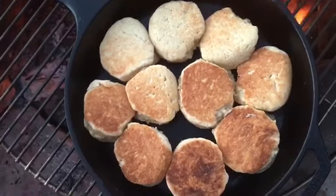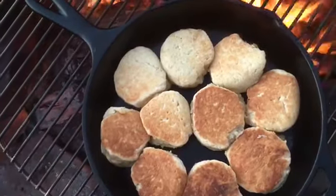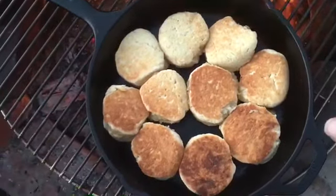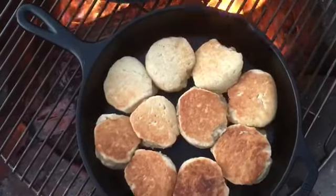Even when you read a lot of suggestions from Lodge Cast Iron and you read through books about cooking with cast iron and Dutch ovens, it's a lot of rotation and flipping and turning and manipulating and things like that. So be well aware, whether it's out here on fire and flame or inside on your wood stove, it's going to be that situation. Always have that in the back of your head, and you got to be quick and on it.